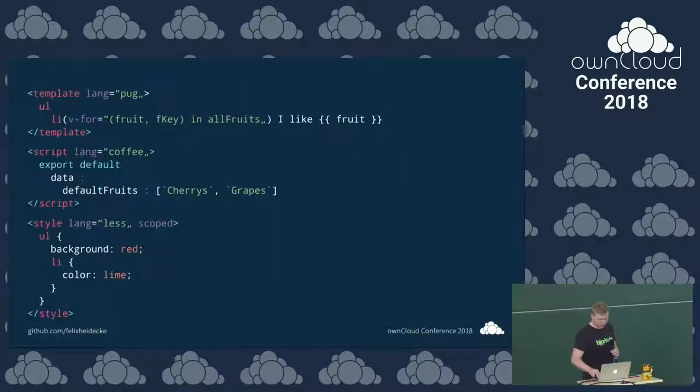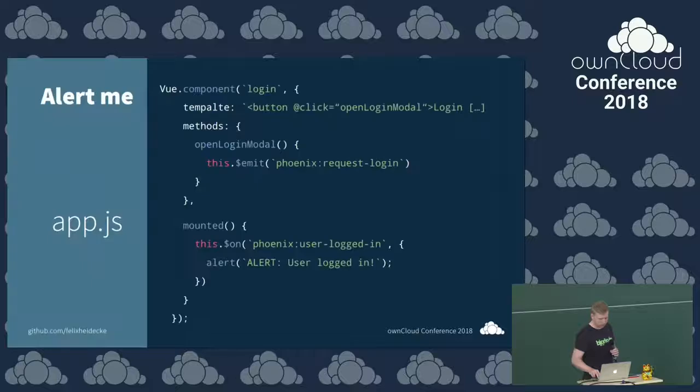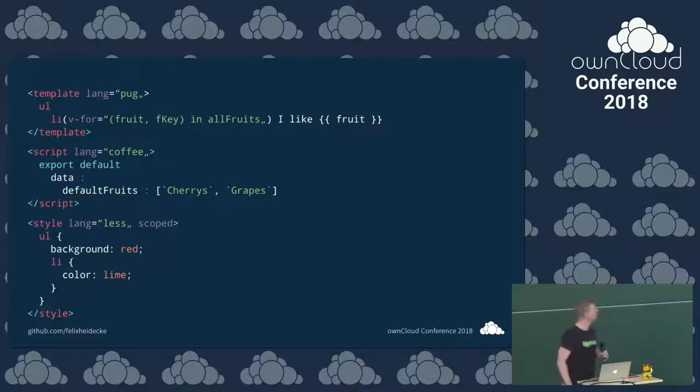I am jumping. Looks like I forgot a slide here. I hope not.